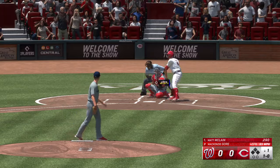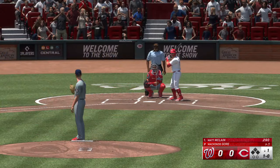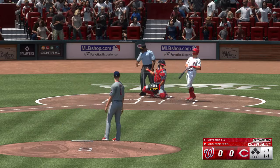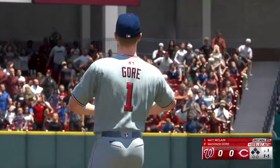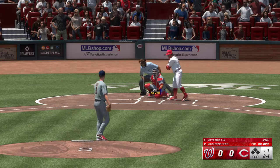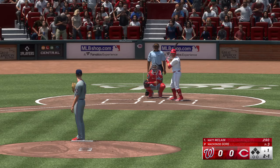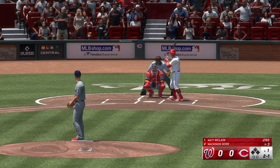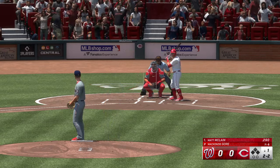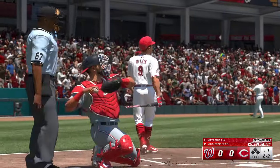The pitch. Oh, he doesn't get the call. And that's ball one. The pitch. Foul ball there. Just missed. Swing and a miss. Throughout history, the fastball down has been the most successful pitch. Guys can handle a little bit better these days, but they, of course, still prefer something belt high. Still 2-2 after the foul ball.